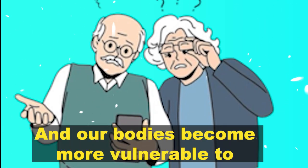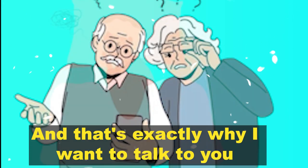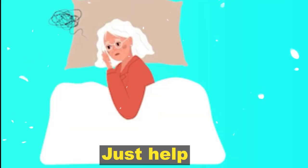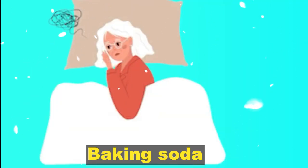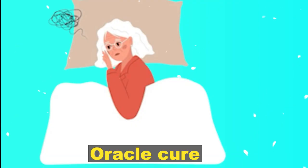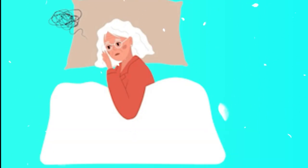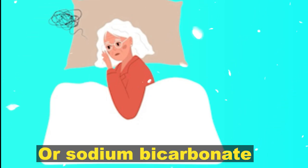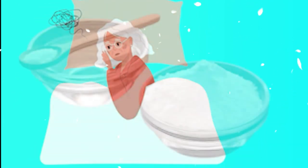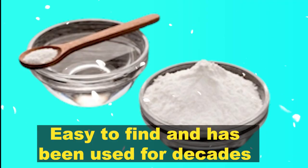The frustration, the embarrassment, that feeling like your body is turning against you even when you're doing your best to stay healthy. Sleepless nights, plans ruined because you just don't feel right. It's a private struggle, but it's a very real one, especially for seniors, because as we age, our immune systems change, and our bodies become more vulnerable to these kinds of infections. And that's exactly why I want to talk to you today about something simple that might just help a little.